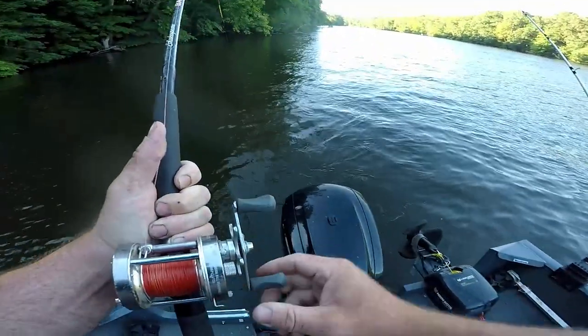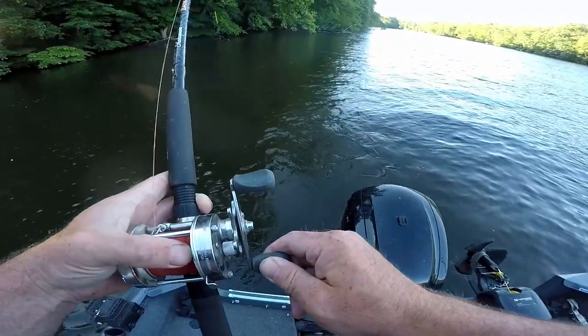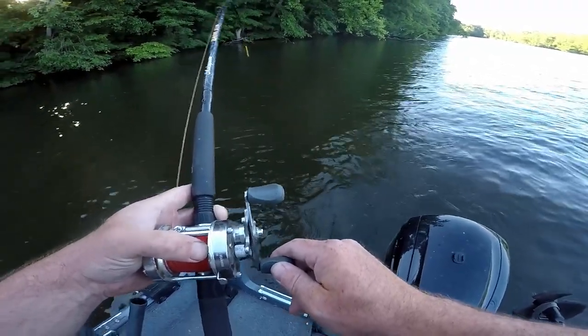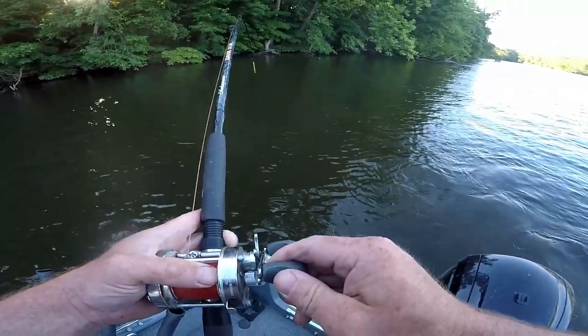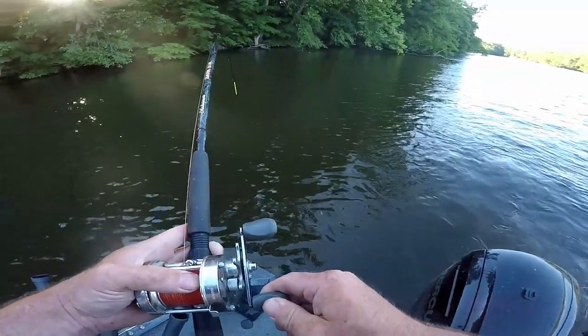See if we can just wear him out. I don't know what else to do. It's on a headpiece. Yeah, that's a big fish. This is a really big fish. Really big fish. Just keep them buttoned.